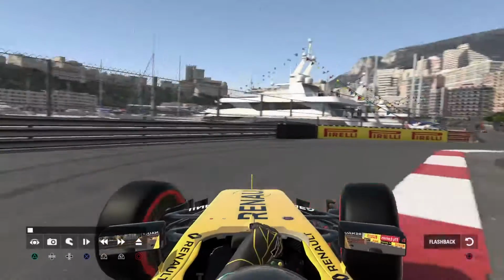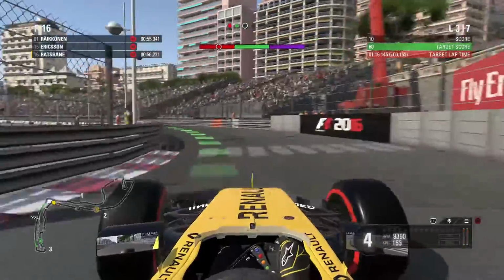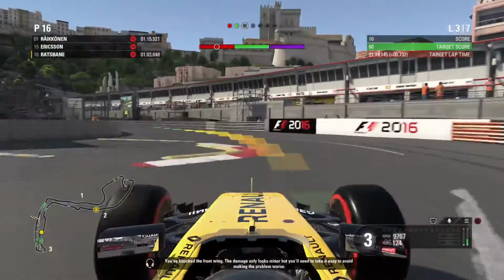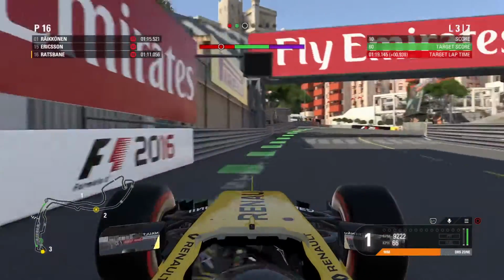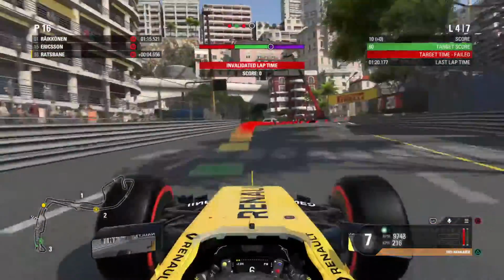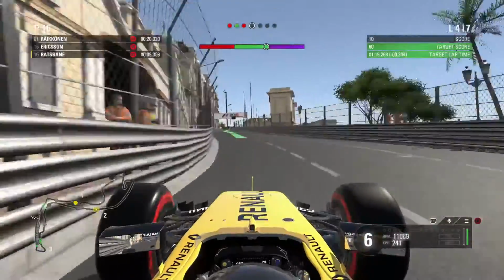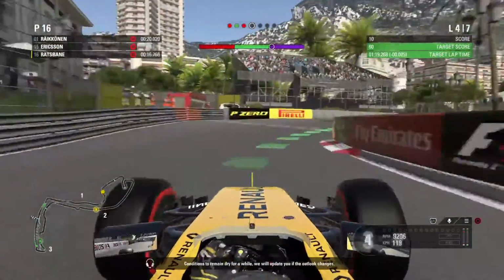Right. Let me know you're all right. You've knocked the front wing. The damage only looks minor, but you'll need to take it easy to avoid making the problem worse. To remain dry for a while. We will update you if the outlook changes.